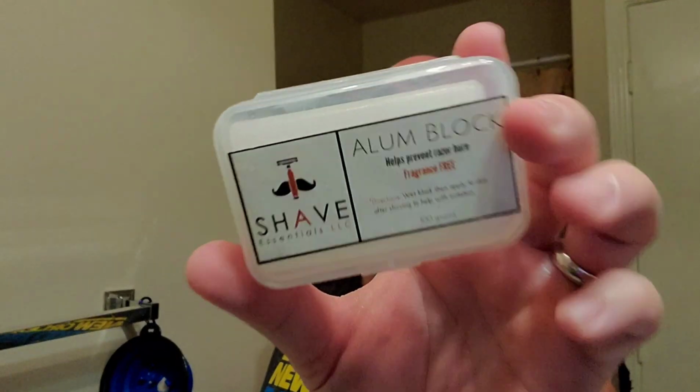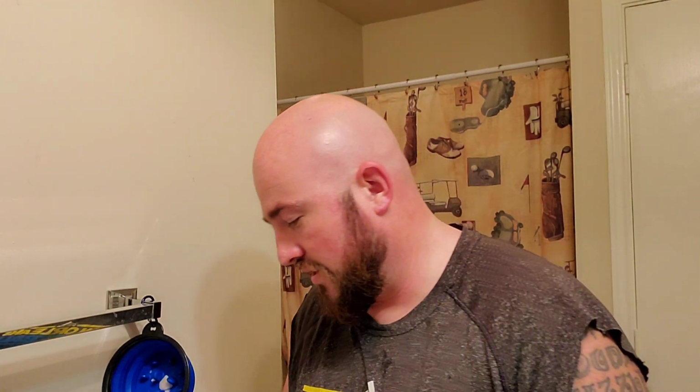Next, before I move on to this post-shave balm, Shave Essentials alum block. I swear by these alum blocks. A little bit of sting, close those pores up, handle any of these cuts, which only had one mild nick, nothing serious. Definitely gonna feel it up here, I'm sure. Oh yeah, got a nice little sting going. Handle up on all that razor burn. Not too bad of a sting on the back.